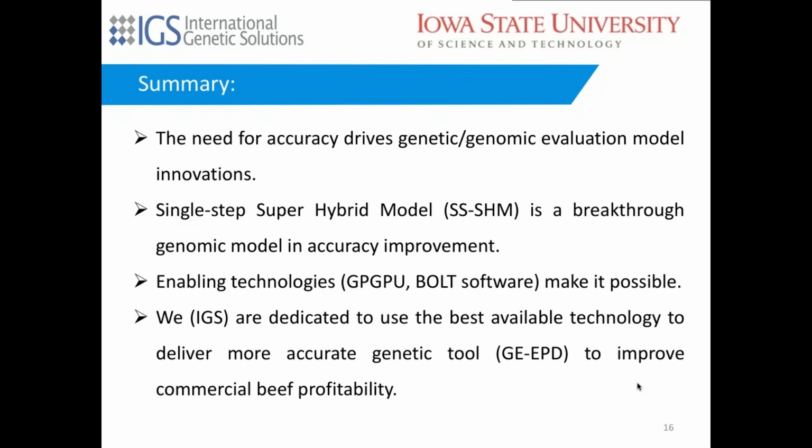And we at IGS are always trying to get the most advanced genetic tools to develop more accurate tools for the profitability of the commercial beef industry.